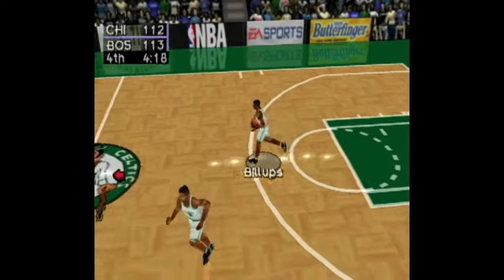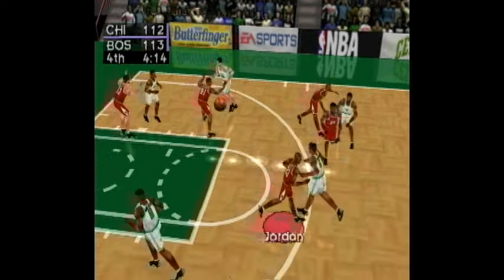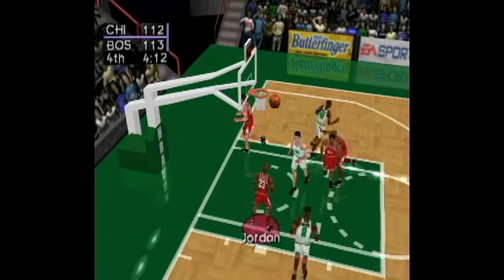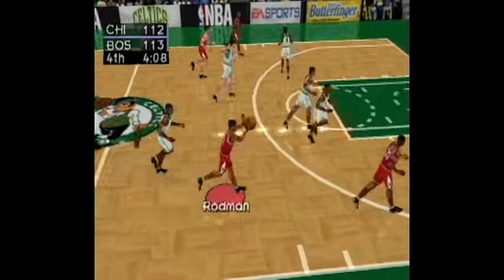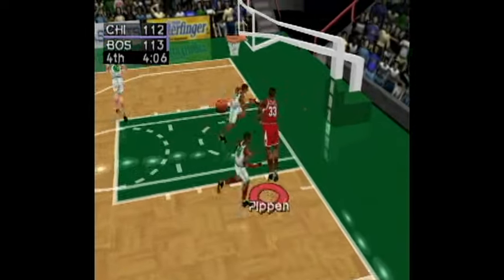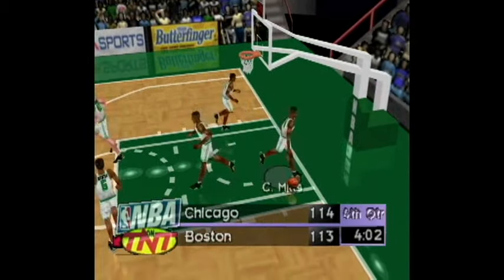Inbound pass to Billups. From the right side to Walker. He launches the shot. To half court. Pippen takes the pass. To Rodman. He puts up the shot. That was nice.